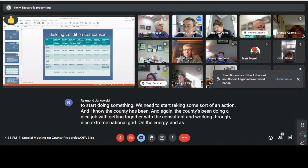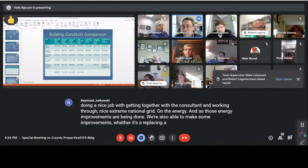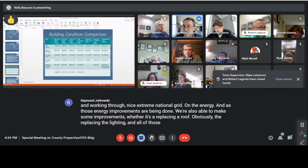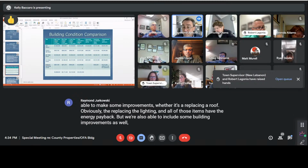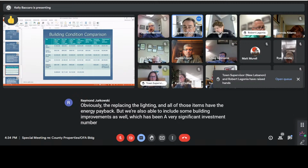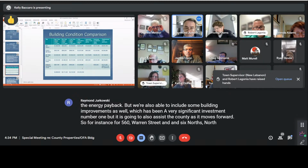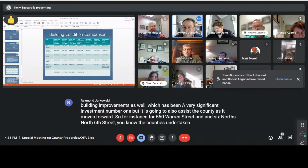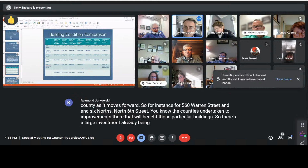And as those energy improvements are being done, we're also able to make some improvements, whether it's replacing a roof, obviously replacing the lighting, and all of those items have the energy payback, but we're also able to include some building improvements as well, which has been a very significant investment, number one, but it is going to also assist the county as it moves forward. So for instance, for 560 Warren Street and 6 North 6th Street, the county's undertaking new improvements there that will benefit those particular buildings. So there's a large investment already being made there.